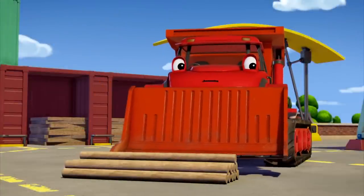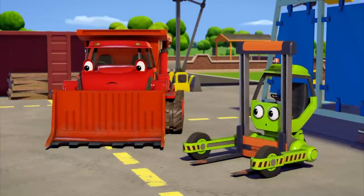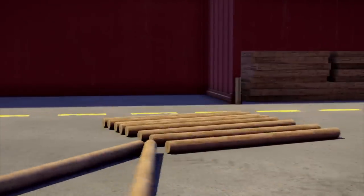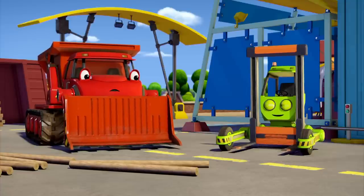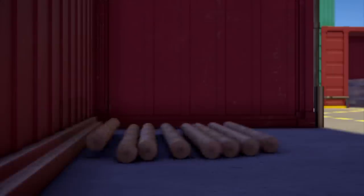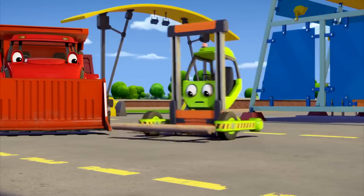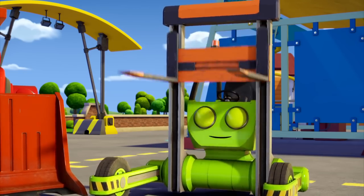I think I'm getting the hang of this now, Shifter. Very neat and tidy. It's almost as good as mine. Oh, no. Or maybe not. Oops. Awesome. Huh? My turn, my turn. He shoots, he scores. Yes.